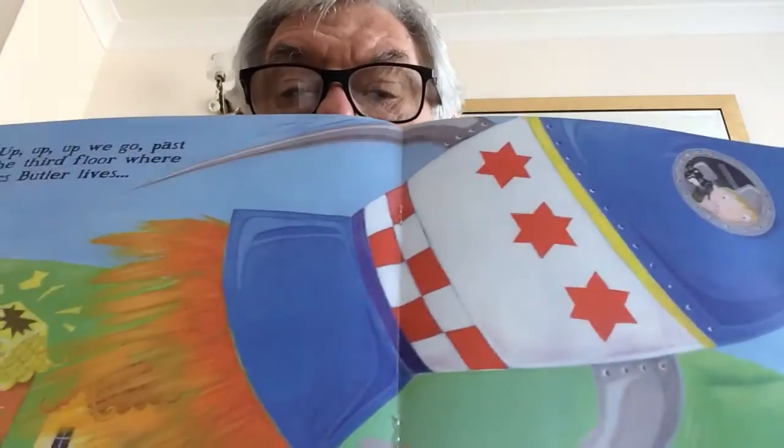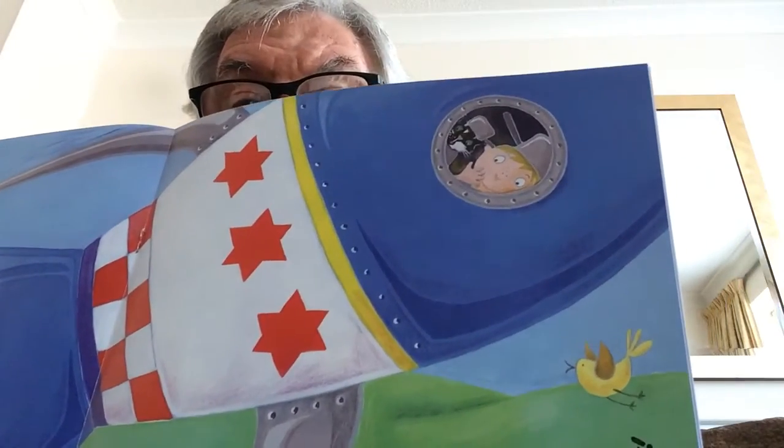Up, up we go, past the third floor where Mrs. Butler lives, and whoosh into the sky. There they are, whooshing away in their rocket. There they are, up in there. We land on the moon with a thump and climb out of our rocket.